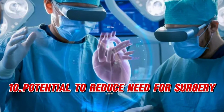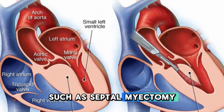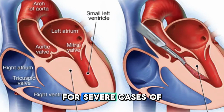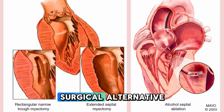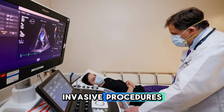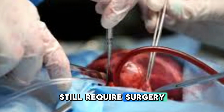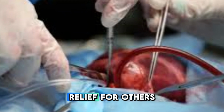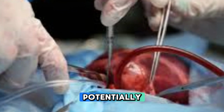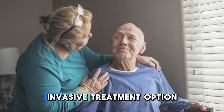Number 10. Potential to reduce need for surgery. While surgery such as septal myectomy has been a standard treatment for severe cases of obstructive HCM, CAMZYOS offers a non-surgical alternative that might reduce the need for such invasive procedures. Although some patients will still require surgery, CAMZYOS may provide significant relief for others, potentially minimizing the need for surgical intervention and offering a less invasive treatment option.